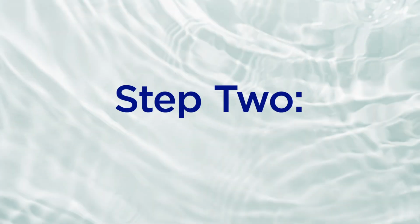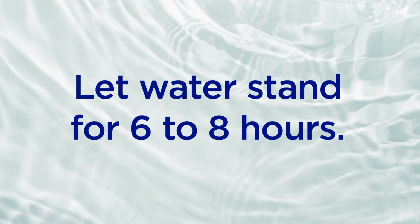Step 2. Let the water in the pipe sit undisturbed for 6 to 8 hours. Do not use the water during the 6 to 8 hour period. It is usually best to do this at night. Remember to turn off ice makers or any flowing water. Step 3. Fill out the information required on the sample bottle prior to filling it with water. This will ensure the information remains readable if the label gets wet.